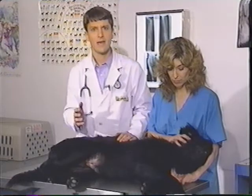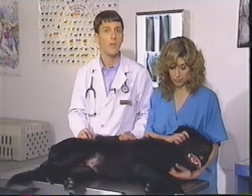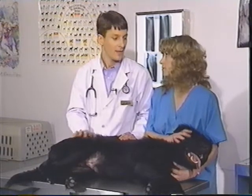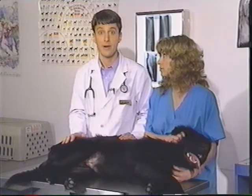Now, if he has a lower jaw fracture, if his teeth are out of alignment, he's bleeding from his mouth, or there's a gross deformity there, it won't require mobilization. The dog should be able to walk on his own and should be brought directly for veterinary care.